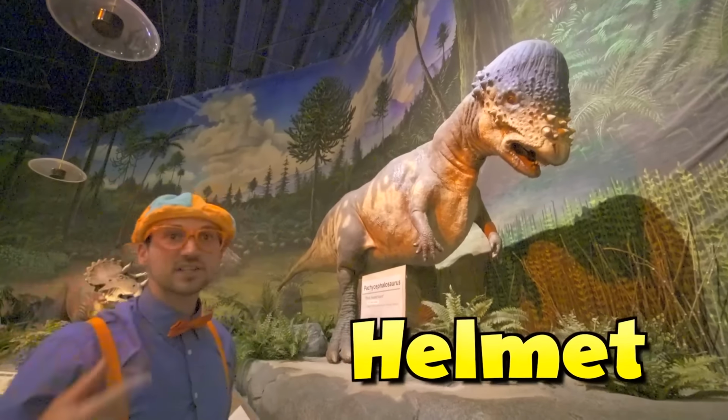Whoa. Hey, another dinosaur. Wow. Hey, dinosaur. Oh, this dinosaur right here was a herbivore. See, these plants, that means it eats plants, and plants only, it doesn't eat meat. And look at what's on its head. It kind of looks like a shark fin. So silly.